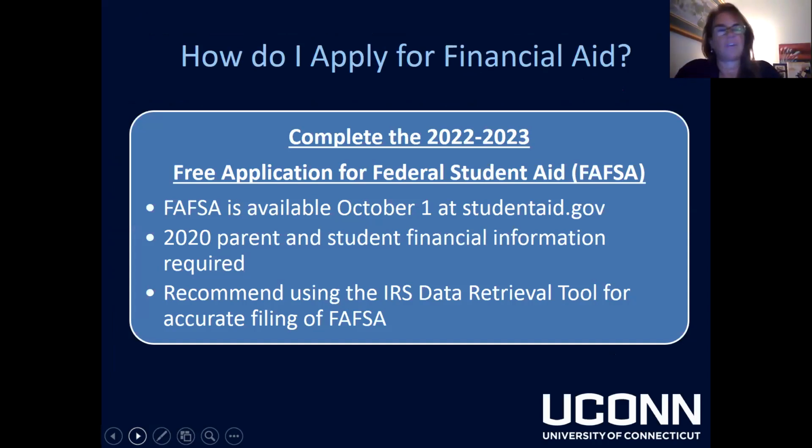So how do you apply for financial aid? How do you apply for grants and loans and work opportunities? Well, the senior parents are going to be completing the 22-23 FAFSA. It becomes available at studentaid.gov on October 1. You're going to, again, need your 2020 parent and student financial information. That would be a tax return, and make sure you have your W-2 forms. And then we're going to talk about the IRS Data Retrieval tool as well.